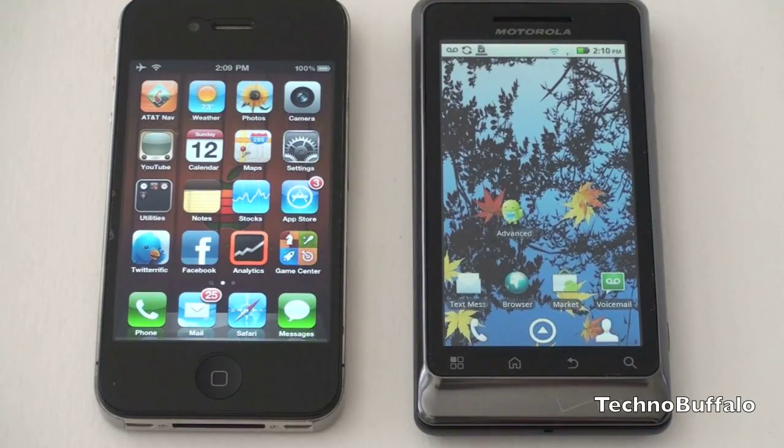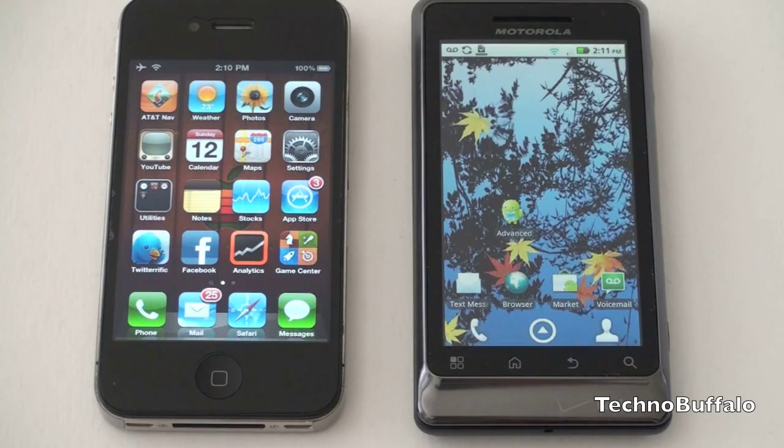So we are going to put these two head-to-head in a 9-round series of tests. Rounds are going to include call quality, battery, browser, speed, signal, text entry, screen, specs, and a new category called value. Obviously there's a lot more we could cover, but in the interest of brevity, we're going to limit it to just those 9 rounds. So let's jump right in.